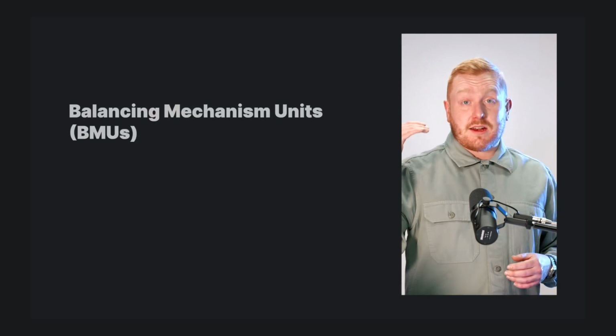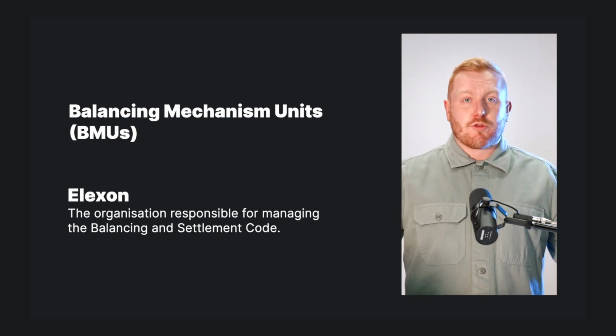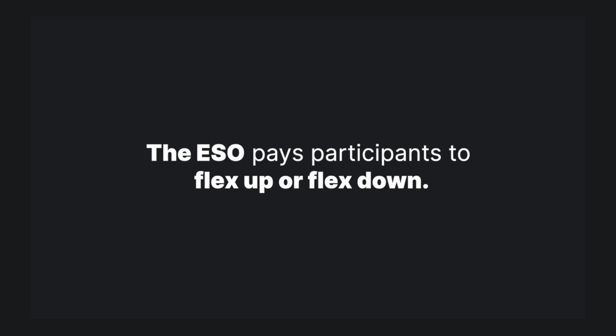Participants can register assets known as Balancing Mechanism Units or BMUs with Elexon, the organisation responsible for managing the Balancing and Settlement Code. The Balancing and Settlement Code is essentially just a massive document that outlines all the rules and regulations of the balancing mechanism. It basically tells participants what they can and can't do. Essentially, when necessary, the ESO decides to take balancing actions by paying participants to flex up or flex down.